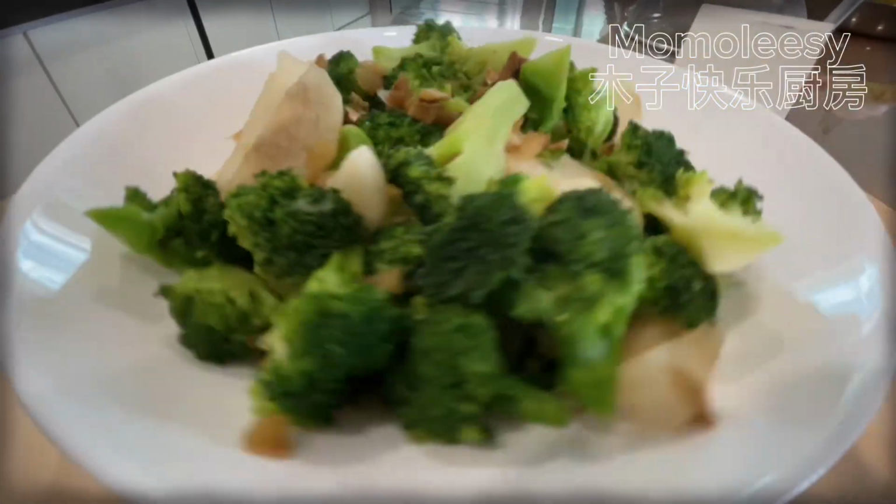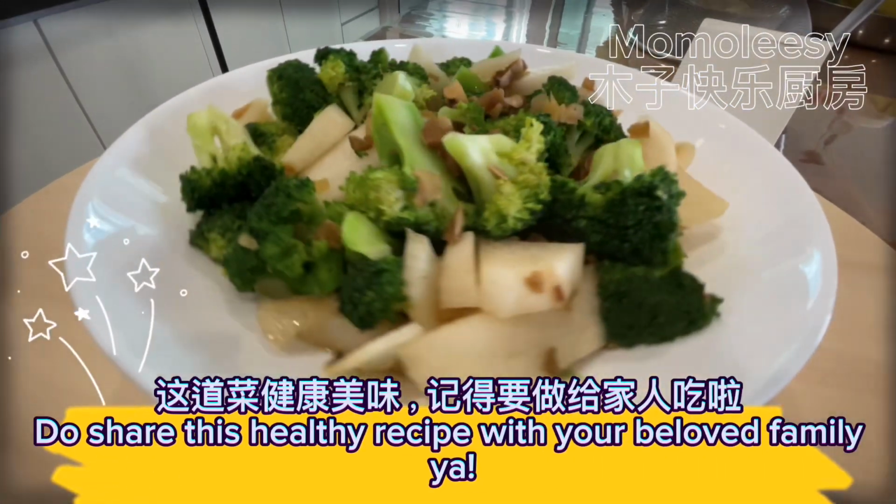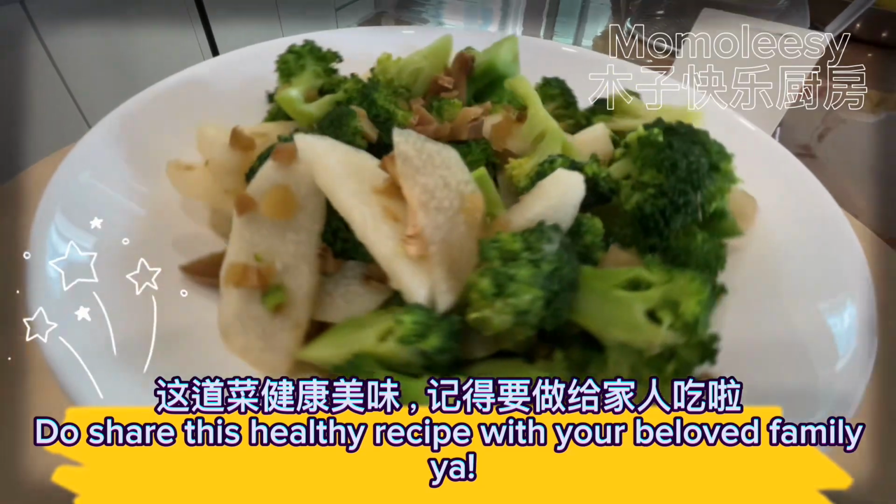Let's eat. Do share this healthy recipe with your beloved family.